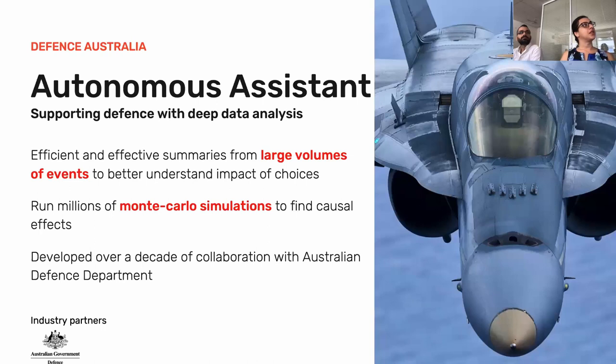Okay, so this work is work that we do with defense. So we have the autonomous assistant. And what we're doing is that with the autonomous system, we look at a lot of the data that the army has, and then being able to run multiple Monte Carlo simulations to find the causal effects to be able to see what choices are made and what that impact has.